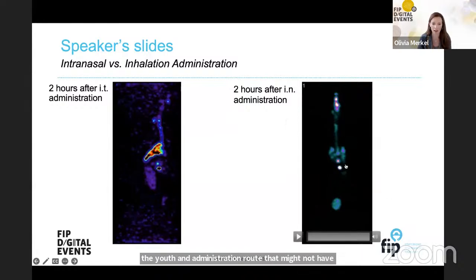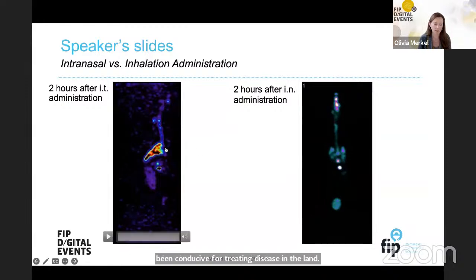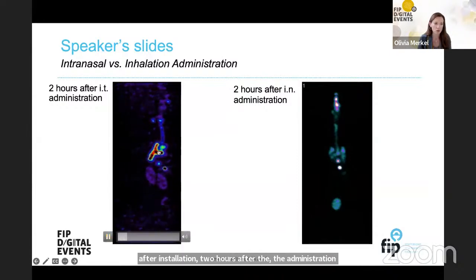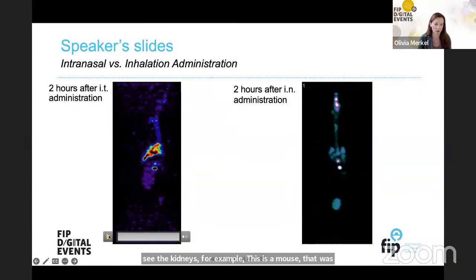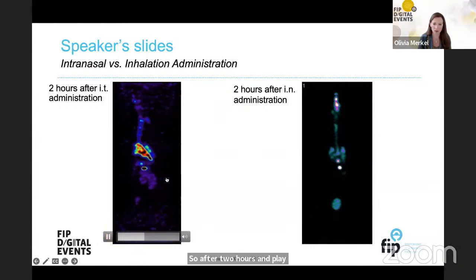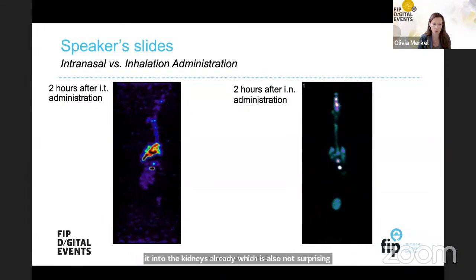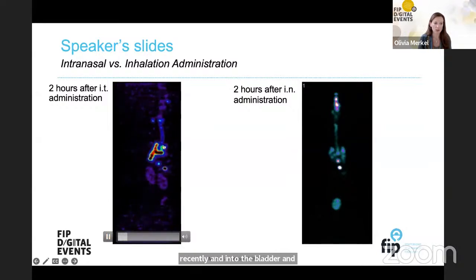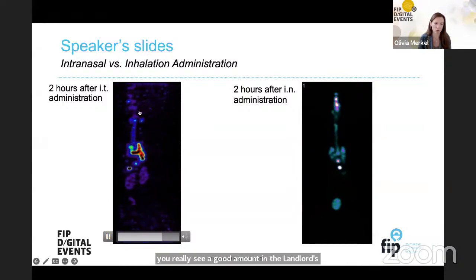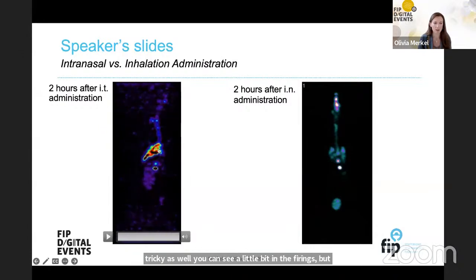a disease in the lung, because if you compare the biodistribution of RNA after inhalation 2 hours after the administration, you can see the lung lobes here. You see the kidneys, for example. This is a mouse that was treated. So after 2 hours, quite some of the RNA made it into the kidneys already, which is also not surprising, knowing that short interfering RNA is usually cleared renally into the bladder. But after inhalation, you really see a good amount in the lung lobes, in the trachea as well. You can see a little bit in the oropharynx. But the major part of the dose is really in the lung lobes. And that's where, for a respiratory virus, we want to deliver the RNA.